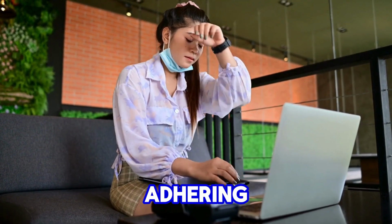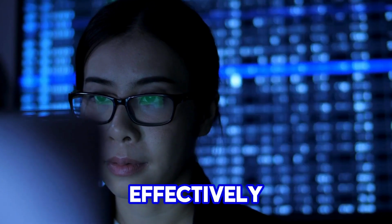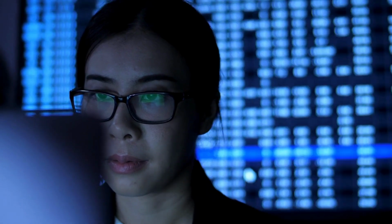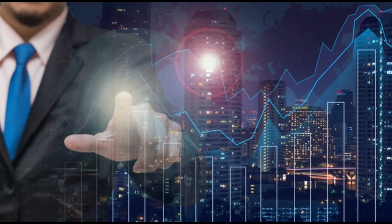Discipline involves adhering to your trading plan, setting realistic goals, and managing risks effectively. Developing these qualities takes time and practice, but can significantly impact your trading performance.